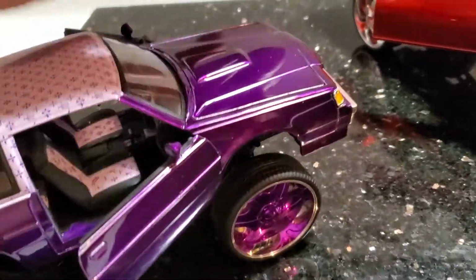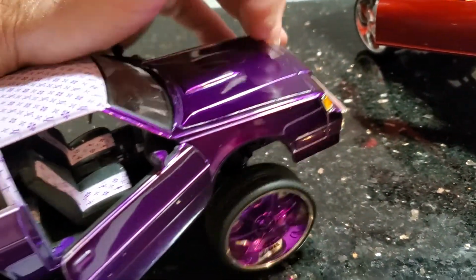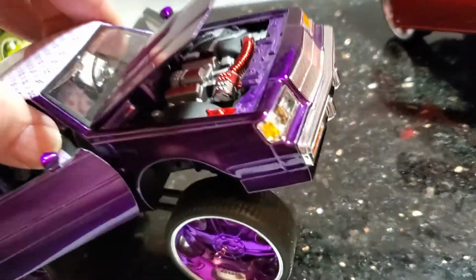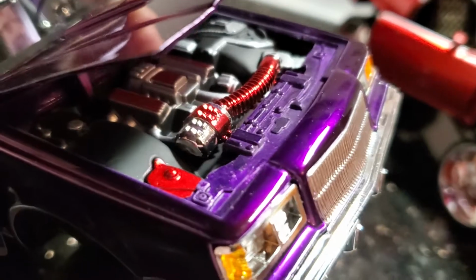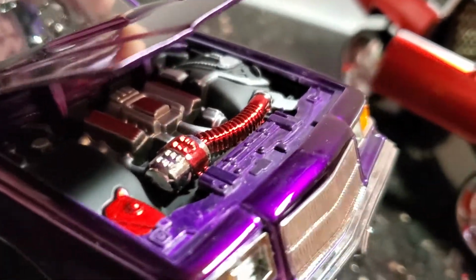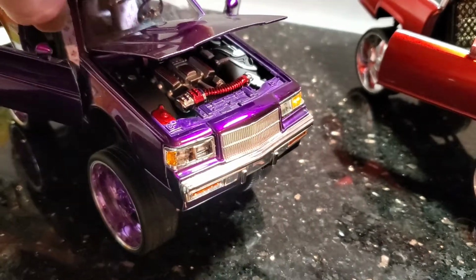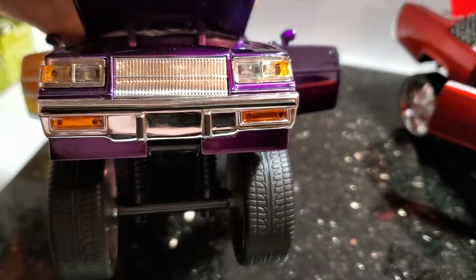And then I'll show you the engine compartment. I can get the hood open. And so here we have a big powerful engine in it. So it's a very cool looking car.